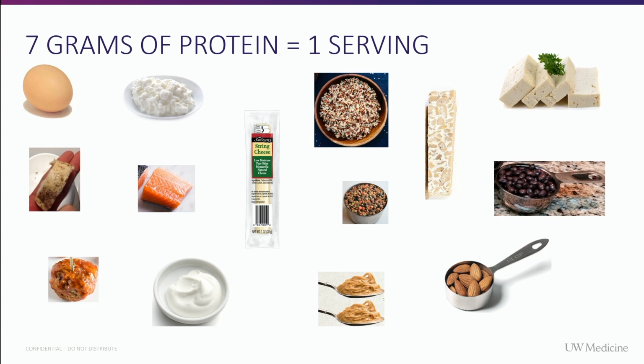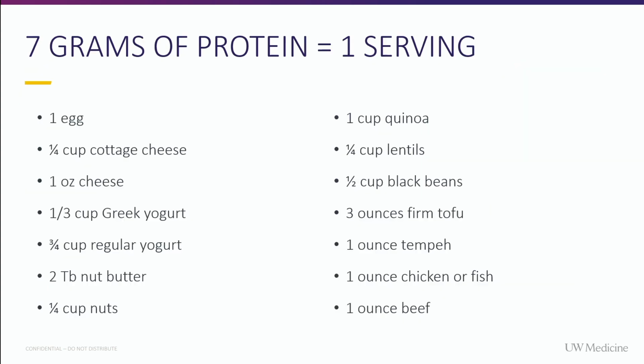So you can see like an egg is going to be about 7 grams of protein. If you have 1 ounce of chicken or fish, that's going to be about 7 grams of protein. We've got a string cheese, a couple tablespoons of some kind of nut butter. These will all be examples of 7 grams of protein. And here you can see in terms of words that refer to those pictures.